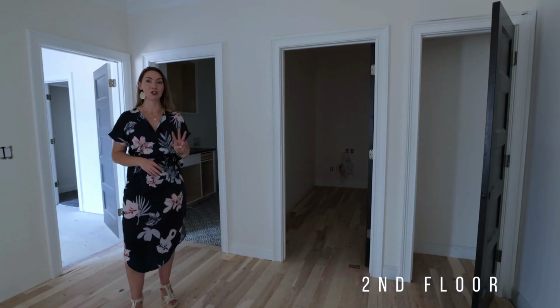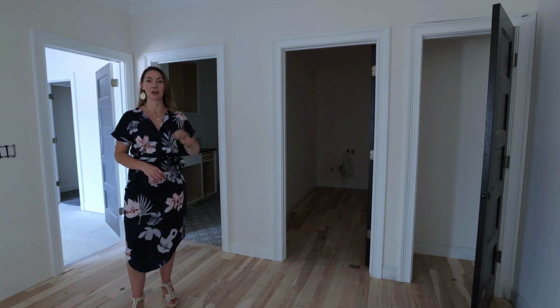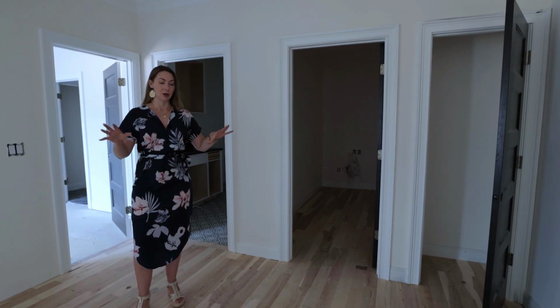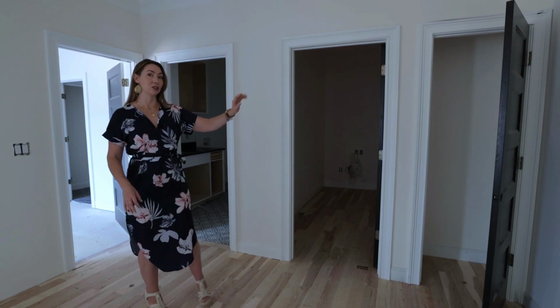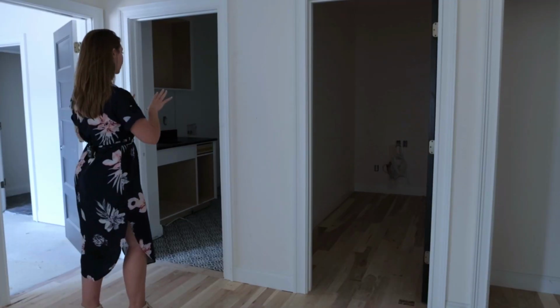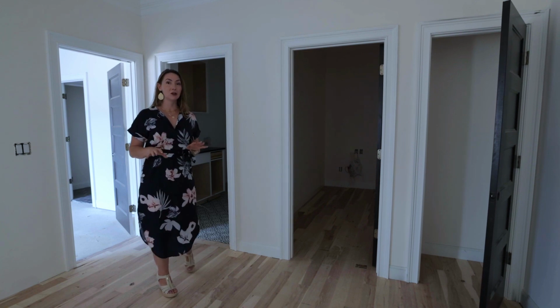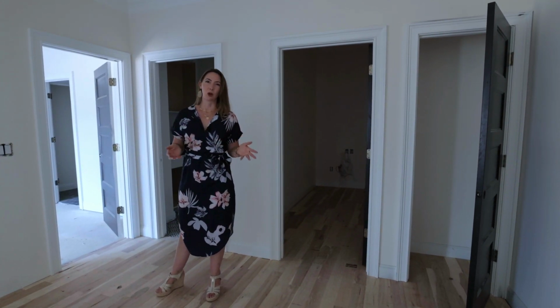So the 2nd floor has 3 additional bedrooms and 3 additional full bathrooms. Now, none of these bathrooms are shared. In fact, they're all dedicated baths. Now, in this main hallway area, we've got a storage closet as well as a linen closet, and we have a huge laundry room. I absolutely love this laundry room. It's massive. So let's take a look at the bathrooms, but the bedrooms as well. Let's face it, we're all here for the bathrooms.